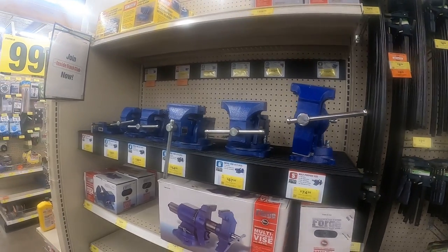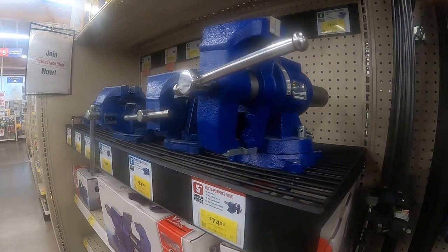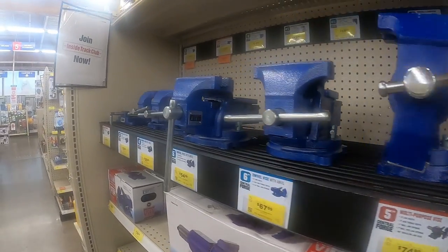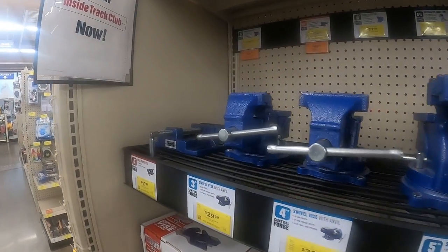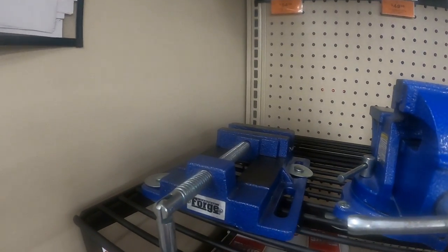Another thing to avoid is usually the vices here, the bench vices. They're known to have some problems, some voids in them. But one of the ones in here that you should grab up here is the drill press vice here, on sale for only $17.99.